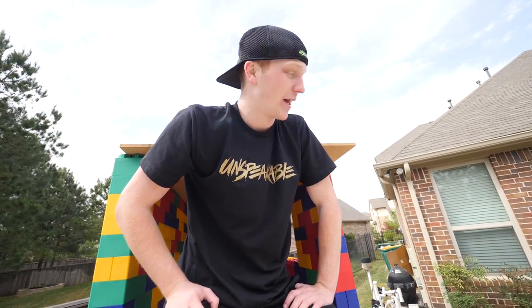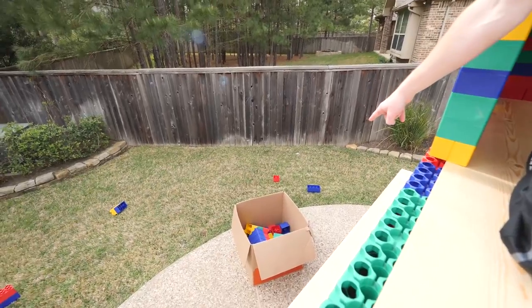This is so sick. I don't think I can build a four-story Lego house simply because I don't have enough Legos. That's how many Legos I have left. In that box right there, there's probably about 30 Legos left. So this Lego house took about 1,200 Legos, maybe a little bit more than that.